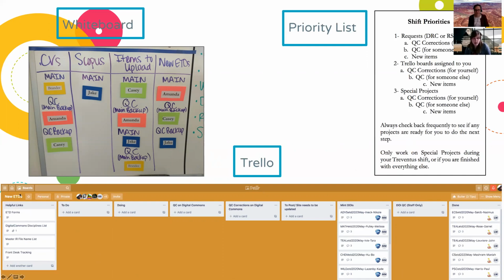So the first section here is the helpful links, which are mentioned in their workflows, but they can't click on the links on their piece of paper. So we have them here for them to easily get to. And then the rest of the columns are just the different steps in the process. So they move the cards through. We have them add themselves, so we keep track of where things are at and also who's working on everything.